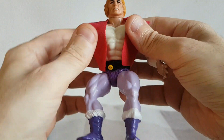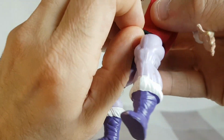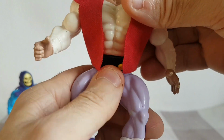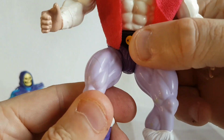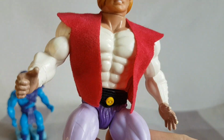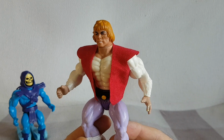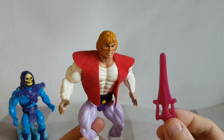There we go. I've got the belt on him. Now obviously this just needs to be stretched out and the coat needs to be tucked into the belt so that it holds it closed around his waist. I'm not actually going to do that now because it's a little bit fiddly and I do have quite shaky hands, so it might take me a few tries to get that in the right place. But rest assured, I will tuck his coat into his belt, and he will be sorted. So that's great. Now we've got a fully clothed Prince Adam figure, well, as fully clothed as he ever was, and then that just remains to put his sword in his hand.